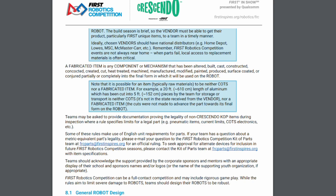Note that it is possible for an item, typically raw materials, to be neither COTS nor a fabricated item. For example, a 20-foot length of aluminum, which has been cut into 5-foot pieces by the team for storage or transportation, is neither COTS, as it's not in the state received from the vendor, nor a fabricated item. The cuts were not made to advance the part towards its final form on the robot.